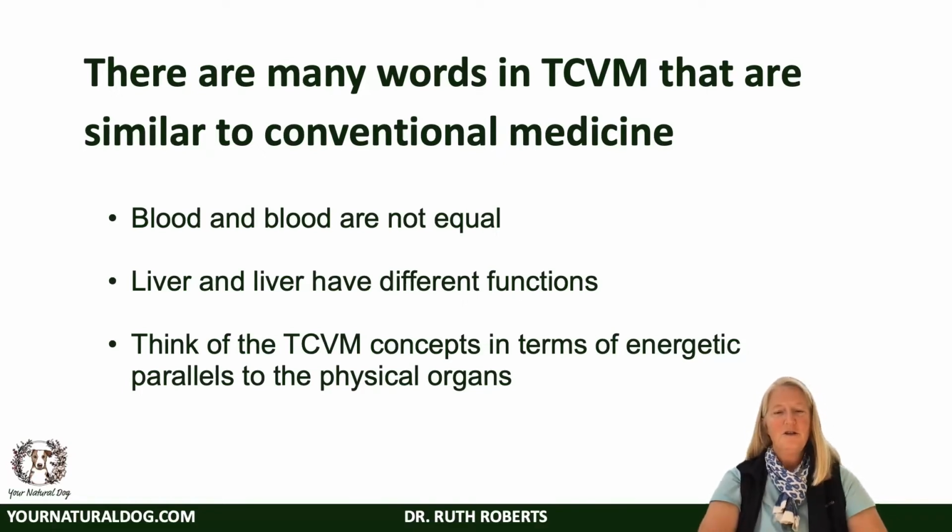So when I finally took a deep breath and relaxed and said, okay, these folks developed the system of medicine by observation and seeing how different seasons, different herbs, different foods had impact on these organs and the energy flowing through the meridians.